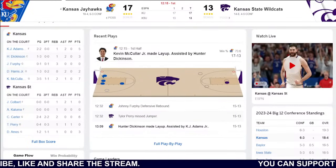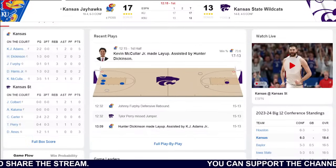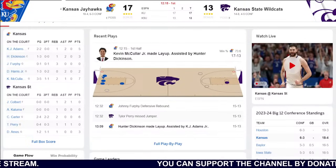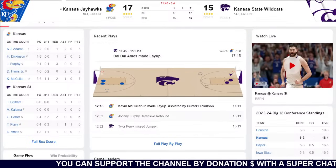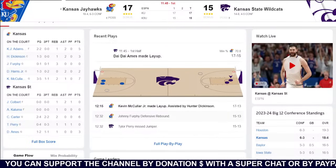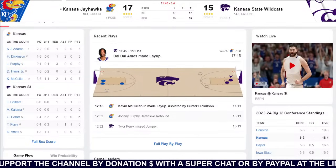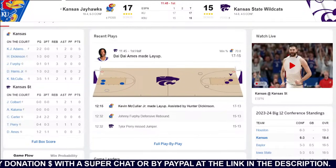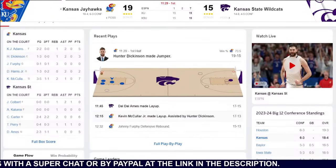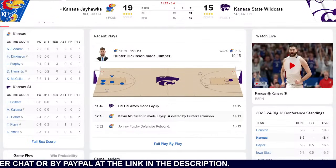Right side, Perry. Off to Will McNair, right at the top of the circle. Will has it right of the lane now. Puts it on the deck. Works against Hunter Dickinson. Kicks it back out to Kaluma. Here's Day-Day Ames on the drive. Inside, layup, good. He scored that one, Day-Day over Dickinson. And that makes it 17-15. Went right to his chest and got it in this time.